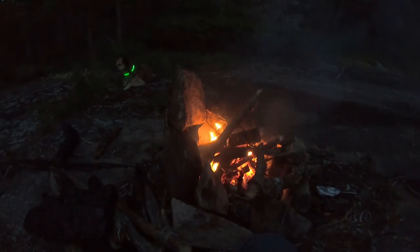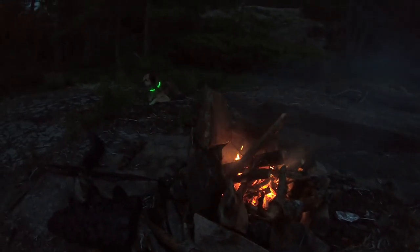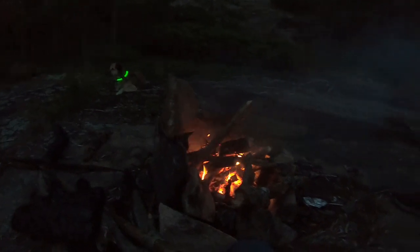Yeah, we just got this little bad boy going here. You can see Bucky in the background with her little light up collar, so we know where she is. Yeah. Like I said, I just have my chili, so that's good. And Matt's gonna make some fire dogs. And then go to bed.